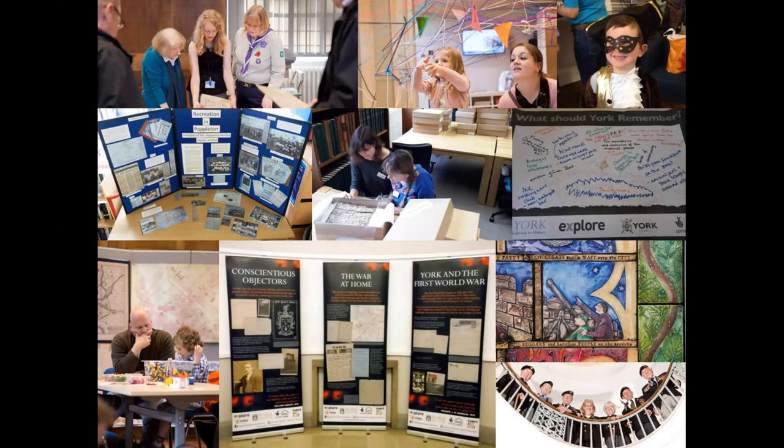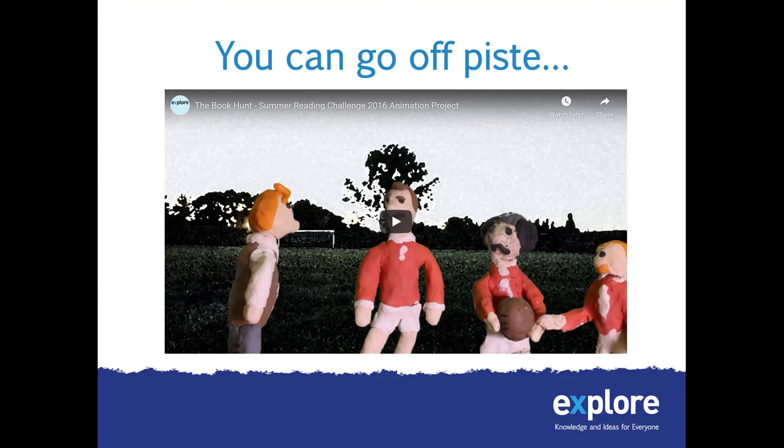The memory tree that's on the top there is something you could do by any theme. So what are children's favourite memories of your club or of the sport that they play or take part in or watch? All these kinds of activities are adaptable. You can scale them up, you can scale them down, depending on what your particular club's interested in and the resources that you have. So one of the things you can do, as I've said here, you can go off-piste.